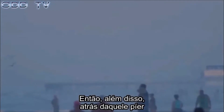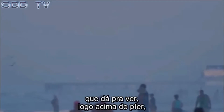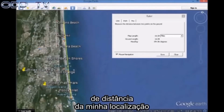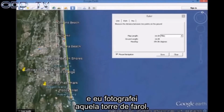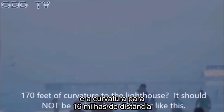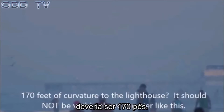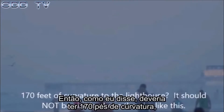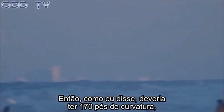In addition to that, behind that pier is actually a lighthouse, which you can see right above the pier. You can see the light. That is 16 miles away from my location, and I shot that lighthouse. Now that lighthouse is 175 feet tall, and the curvature from 16 miles away should be 170 feet. You can clearly see about the entire lighthouse beyond that pier. So like I said, there should be 170 feet of curvature, but there's none.